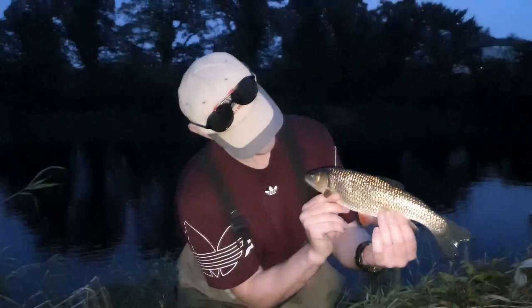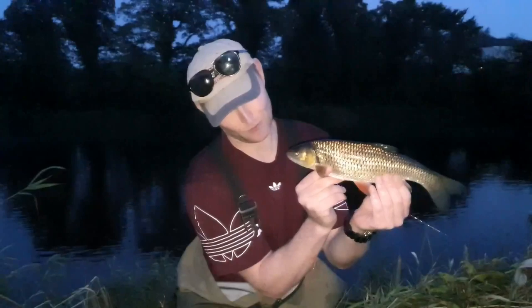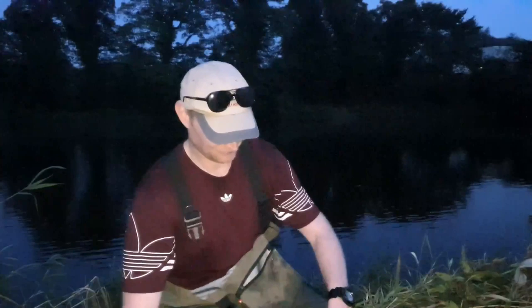Aren't you? Just a beautiful little fish. Probably hasn't even seen the bank in its life. First time it's ever been caught. Beautiful. Let's get the wee hook out. Side of the mouth. There you have it. Absolutely beautiful. Let's get her back in the Ribble.